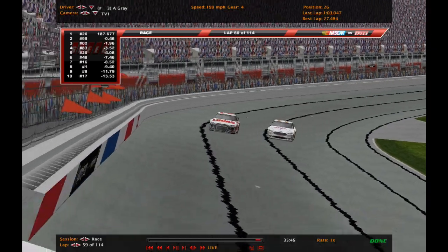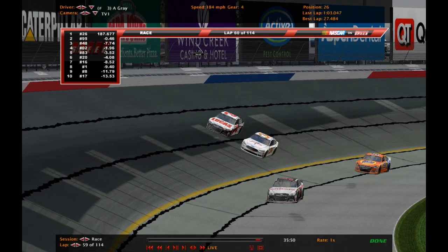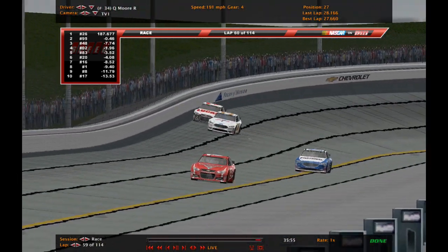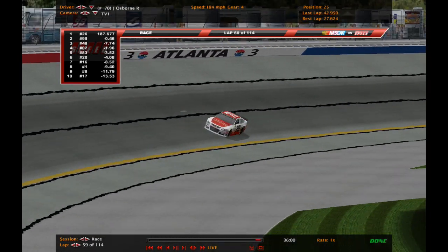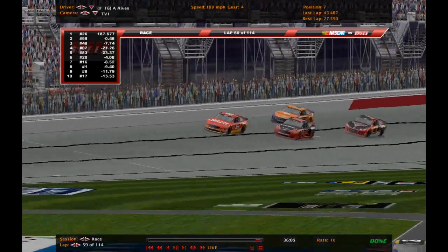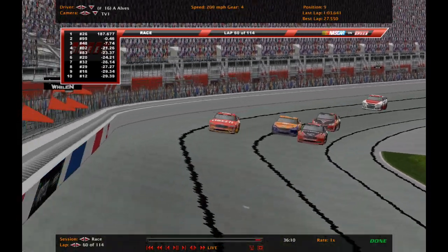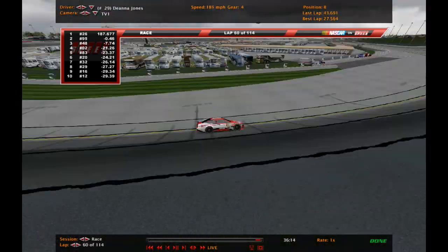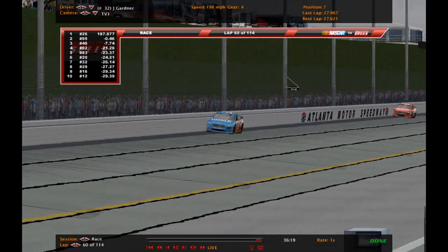There's Alex Gray with Quentin Moore. You can see how much faster they're going through the corners. There's Cody Hagan. Shelley, Alves. Look at this. Sands and Young are here with the 16 in the 1 car. Dicing through, trying to gain some spots. But Deanna Jones is gone, but Johnny Gardner is in the race lead.